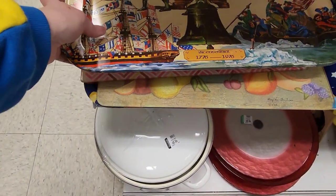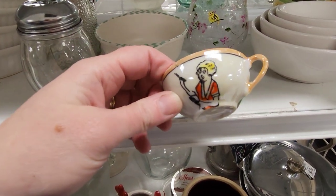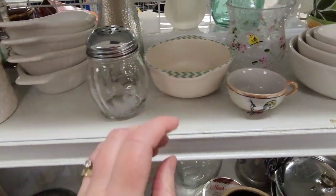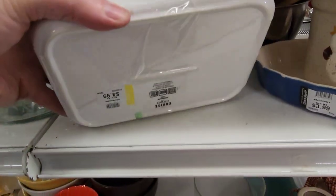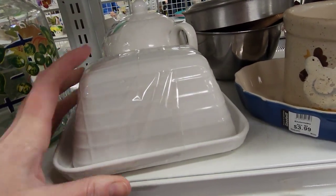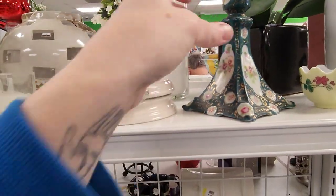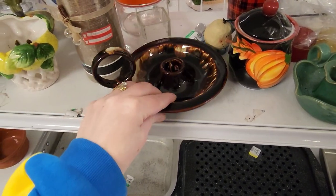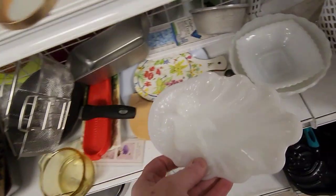Let's see that glass one. Ooh, little Orphan Annie mug. That's a little Orphan Annie. There's only one. I wonder if there was obviously a set, but I wonder what the other ones look like. Oh, it's a dinosaur. Wow. A flower frog. And then some kind of weird butter dish here. Designed in Australia but made in China. That's $6.99. It's pretty. $6.90. Oh, it's Avon. That's a cute little Cupid on there.